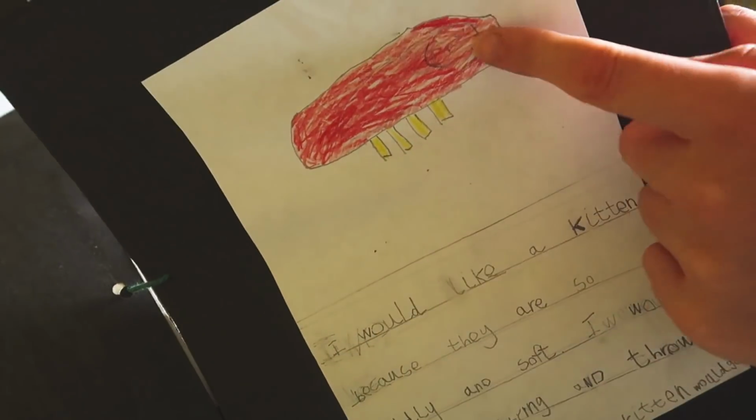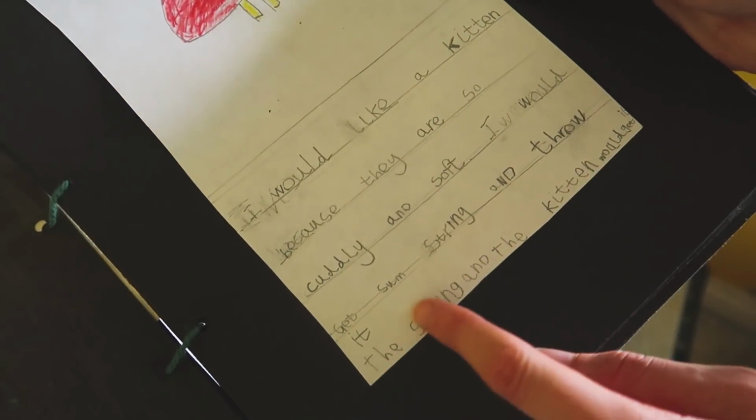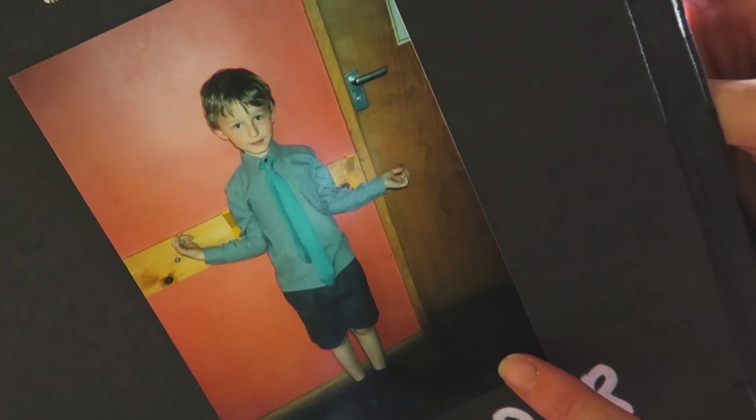Look, this is Alex's drawing of a kitten. I would like a kitten because they are so cuddly and soft. I would get some string and throw the string around. The kitten would get it. Oh my god. Look. So cute.